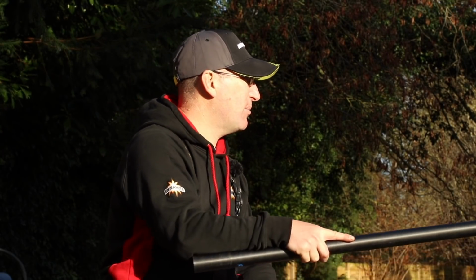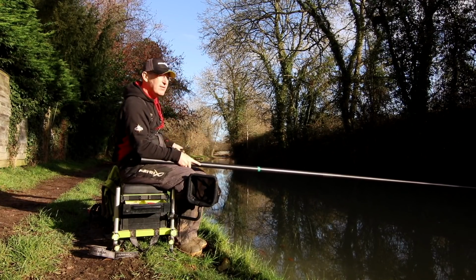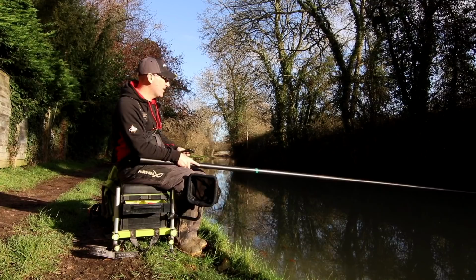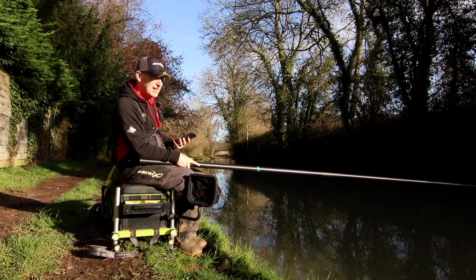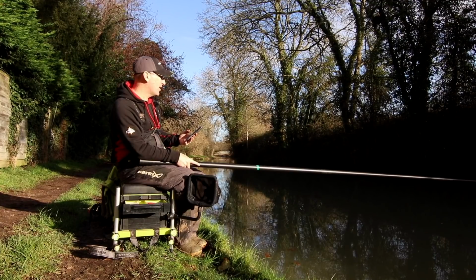Well, we've had a roach and a perch, so that's good. Keep laying that rig in. It's drifting a bit. We've had one boat through, which wasn't ideal, and it is a horrible milky colour, so it's just nice to actually be catching a few fish.